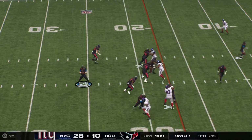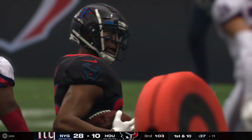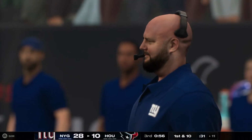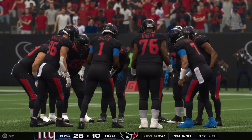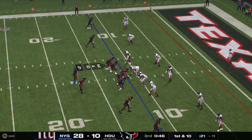Looking to throw on 3rd and 1. That's complete. Here's Brown. And he'll go down. Looks like they're marking him at the 11. A 7-yard pickup, and it moves the chains. That's what we call situational football. You spend all week working on your nickel passing game package to take advantage of 3rd downs just like that. They have themselves another 1st and 10.